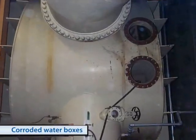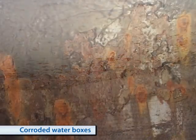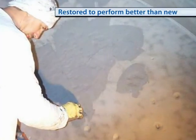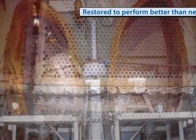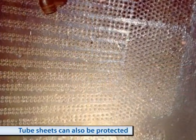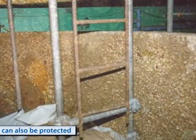If your condenser water boxes and tube sheets have been in service for over 10 years, they will most likely show signs of corrosion. Maintenance personnel just like you face this problem constantly, and more of them are relying on Belzona to solve it once and for all. We don't offer you a temporary repair. We provide you with a permanent solution to the effects of erosion corrosion.